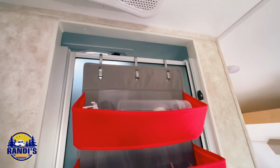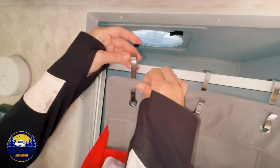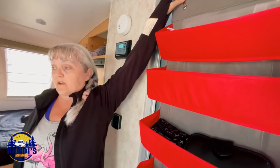We love the hanging basket here. Keeps things nice and tidy. So these are just hooks. Your standard hook that you can find at any store, a home hardware store. And we hook it up. I do not leave this on for traveling. I do take it off and lay it on the bed.